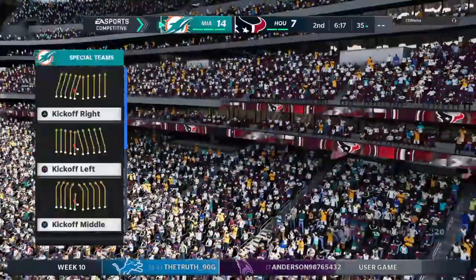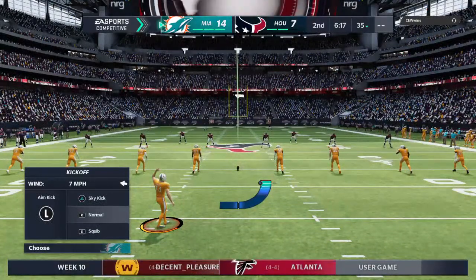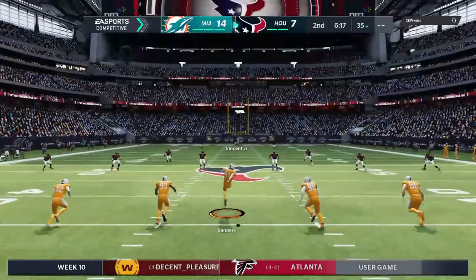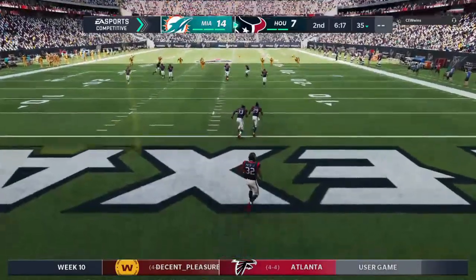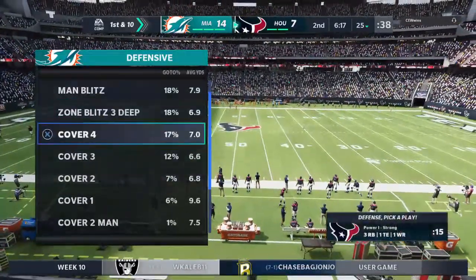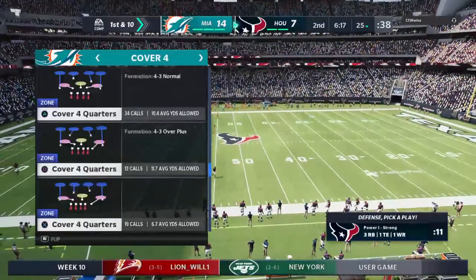Extra point up and good by Sanders. And that makes the score 14-7. Jason Sanders. So they'll get another shot on offense following that pick 6. And now the kick is away. And a fair catch signaled for and taken successfully. The Texans take over 1st and 10 at their own 25-yard line.